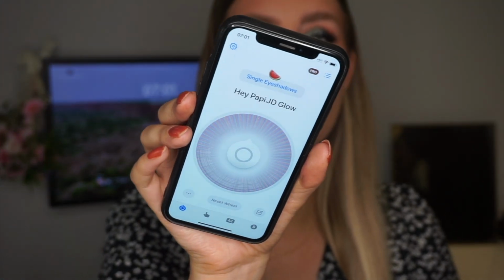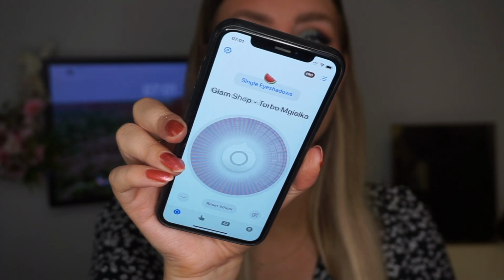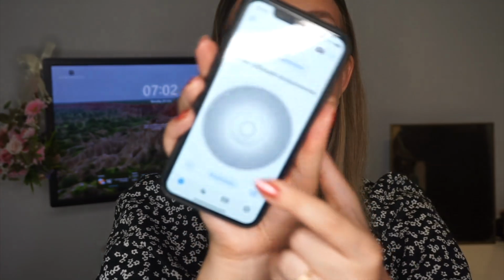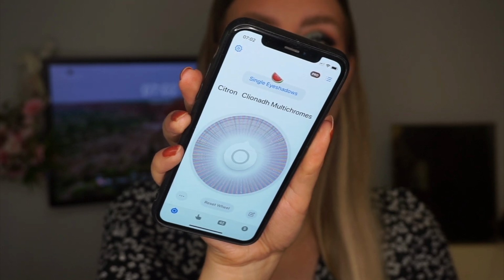Shade number 4 is going to be MUG. So that's Makeup Geek Untamed. All right, that brand isn't available anymore, but it doesn't matter. I'm still going to pull it out. Dragonfly from the Pastel Roses. That is a green shade. I believe that's 5. So let's keep going. Gleam from Cleona. Citron from Cleona. Okay.